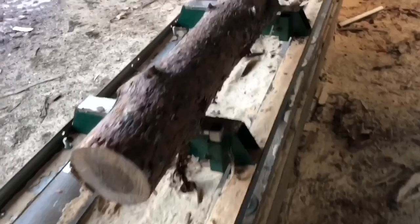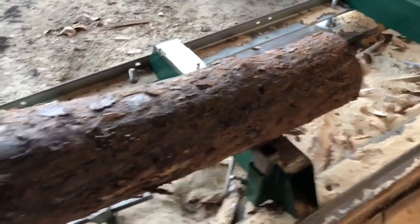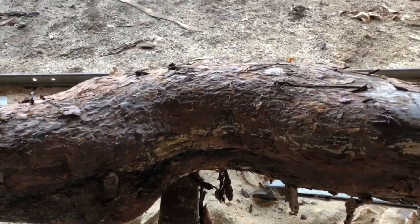Right, I cut this three years ago, and it's got this in it. See that? Well, I always thought that would make a really good bed head and footstead. Two ends of a bed is what I'm saying.